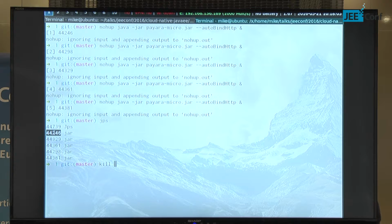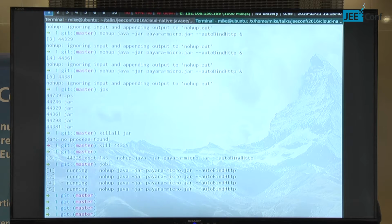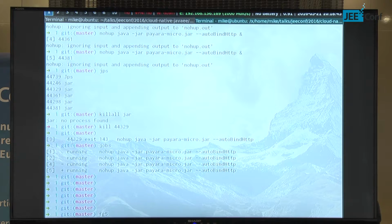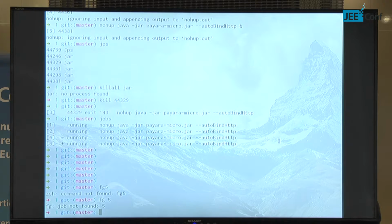Probably shouldn't have started up quite so many. Sorry? All right. This is what happens when you do things live. Okay, cool, so that did work. Have I got a list of jobs I haven't? Oh, there we go. It's a shame that my virtual machine has dropped off the edge, but we'll... Well, I'll be quicker next time.